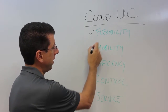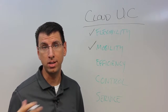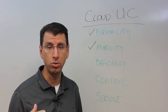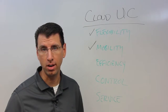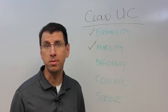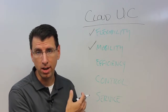The second one is mobility. I mean, one of the key advantages of communications now is the ability to deliver communications to anybody, anywhere, on any device. So having the ability to have all those services in the cloud and then deliver those down to your desk phone, if that's in an office in one location or an office in another location, onto your smartphone as an app on your smartphone, or in a variety of other mechanisms. Maybe it's an instant messaging and presence client, something like Lync or like Jabber. So mobility is another key one.